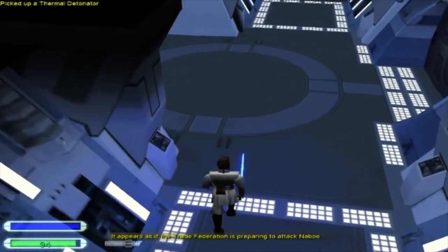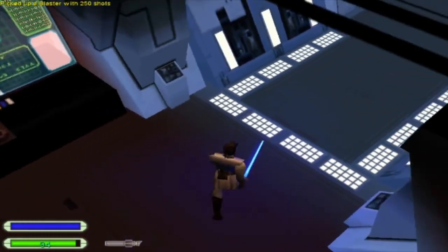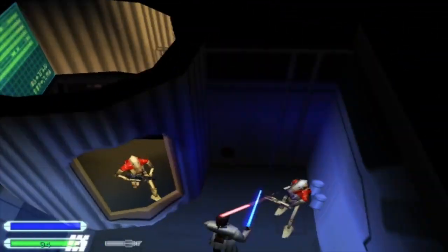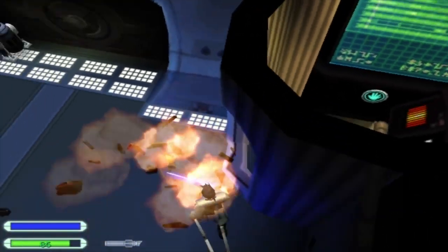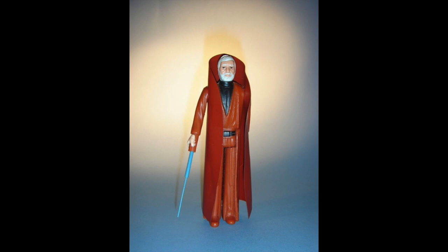Now, there was one variation that is so different and unique and rare that we have to point out and talk about, and that's the rare double telescoping lightsaber. Now, if you don't know about these figures, Luke, Vader, and Obi-Wan came with a lightsaber, and you pulled the tip. The tip came out even more than the regular figures. They're extremely rare. Luke is the easiest to find, but still very hard to find. Obi-Wan and Vader are extremely rare. So let's look at the double tip lightsaber Obi-Wan Kenobi.